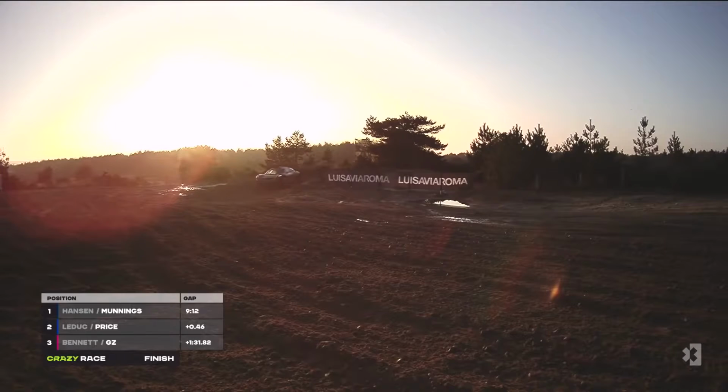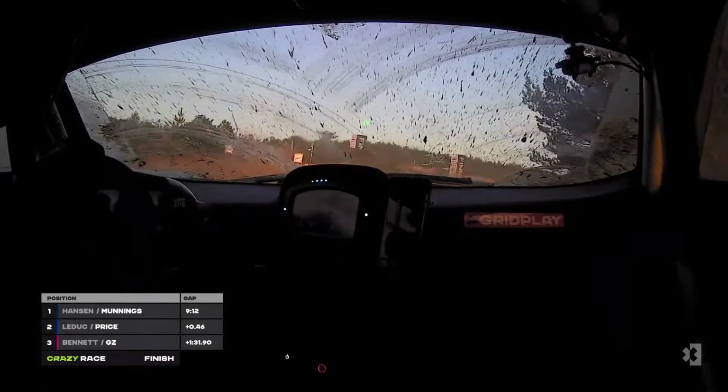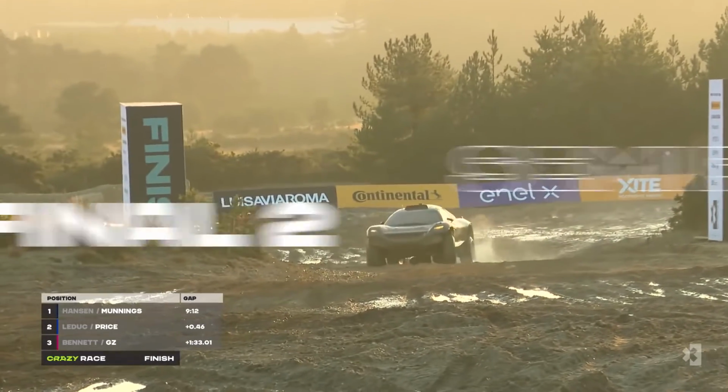Excite Energy Racing, a fair way back. You're looking at Christina GZ. Good to see that alternate line at the finish works as well, so it might not be over right until the flag.